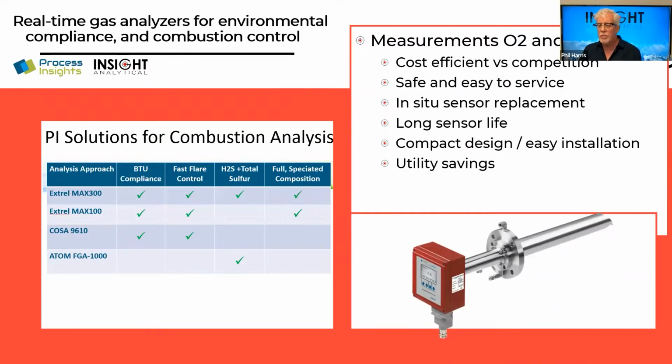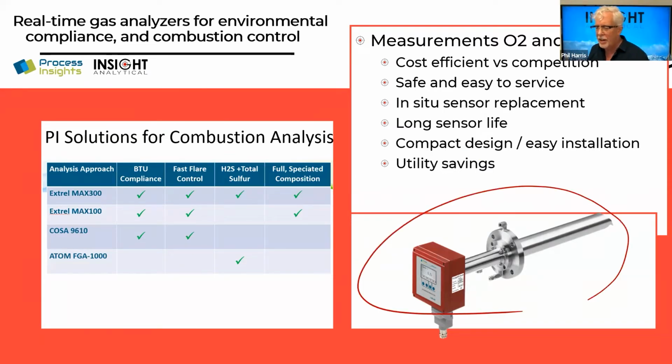So we can do combustion control, and I focused a little bit on the O2CE because it's a new product that's coming out. But we have a number of other products here that are all part of that combustion analysis. The external mass spectrometers, the MAX 300 and the MAX 1000, can all be used in BTU compliance and in fast flare controls, and give full speciated concentrations. With the MAX 300, we can also add in that total sulfur measurement.